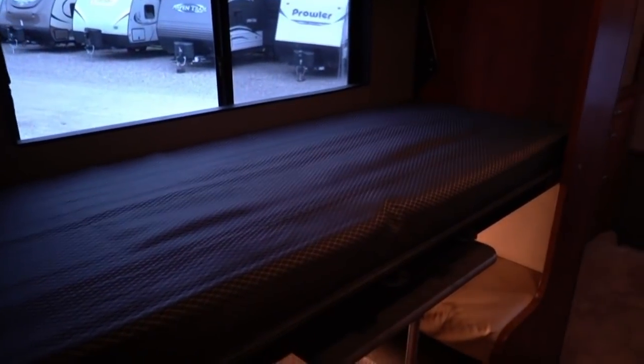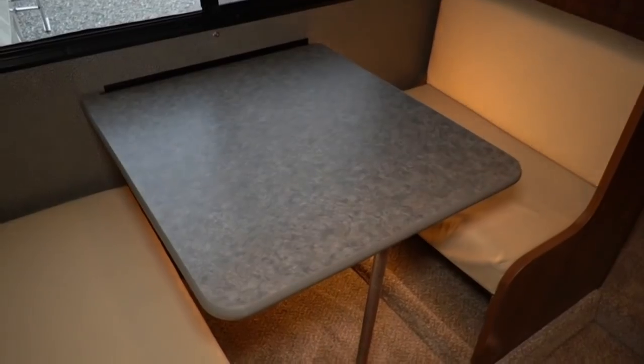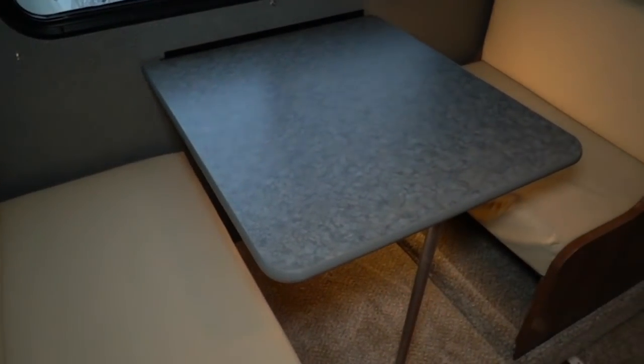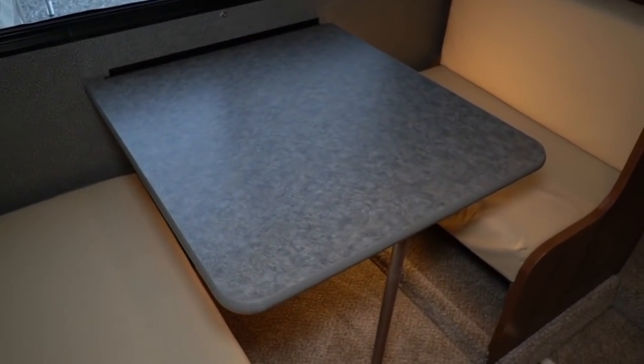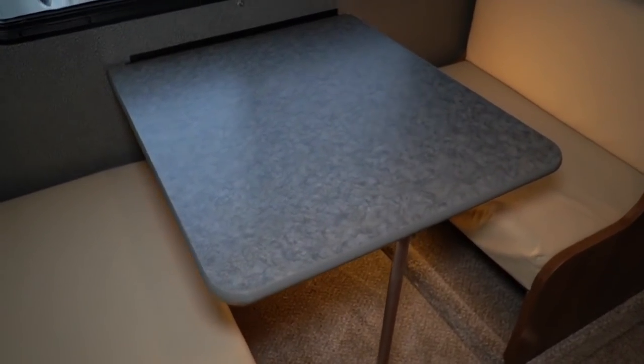So definitely got that covered. And it's pretty easy to put up. Again, doing this one-handed. Flip this up. It locks into place. And you're back to your table booth. Or if you just want to fold this down and make it a single bunk, you can. Sorry, my battery's dying on my light, actually.